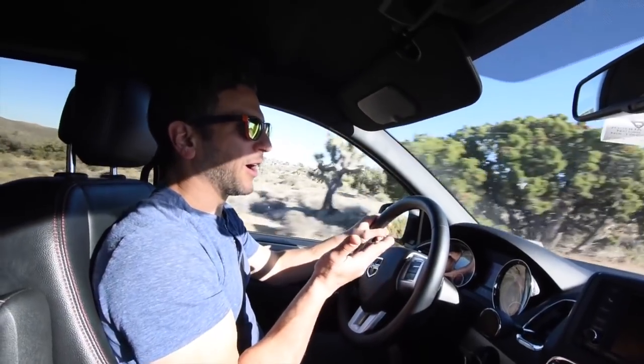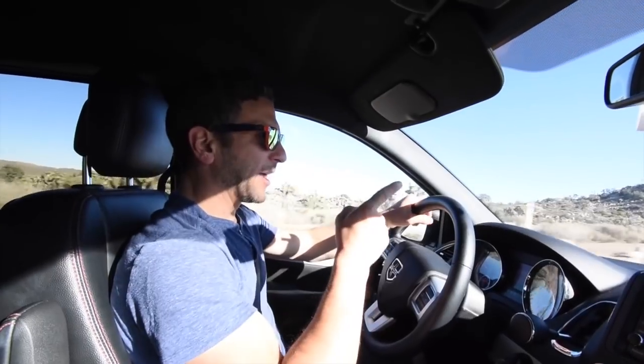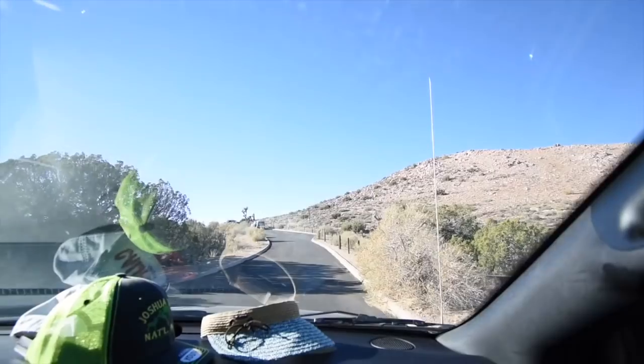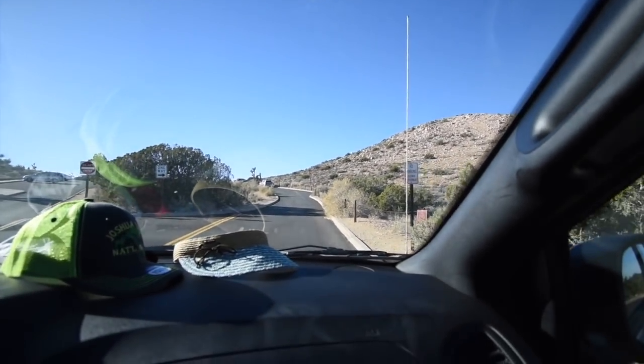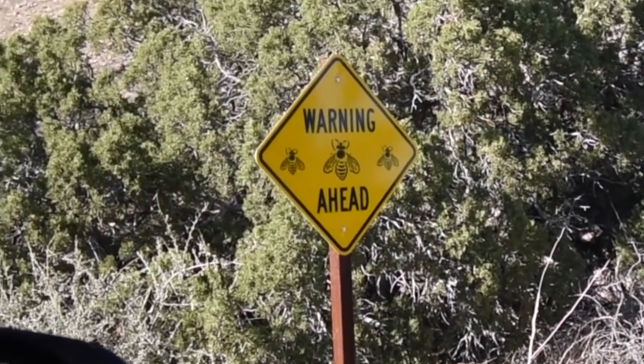We are clearly going up in elevation, as you can see by the incline of the road. And we're getting to some place which is called Keys Lookout. Keys Lookout. Whoa, whoa, whoa. Wow. Warning. What does that mean exactly? Killer bees ahead.